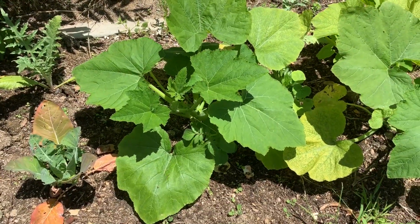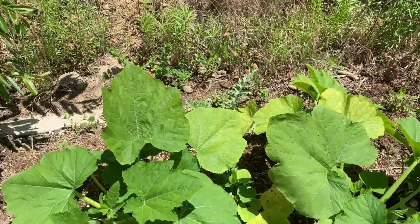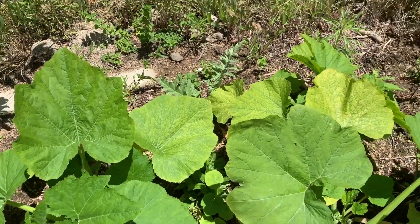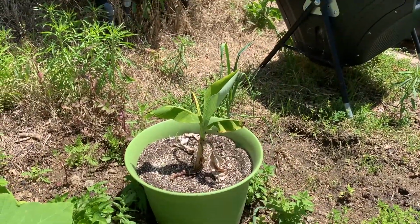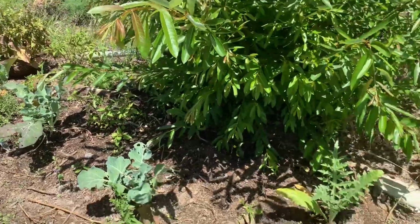In between there, it looks like some potatoes are coming up. I guess I should pull those. And behind there, there's some artichoke. And in between there is basil. I think that's the cinnamon basil. And then over here, I transplanted my banana plant into a bigger pot. And on down here, some broccolis and cauliflowers.